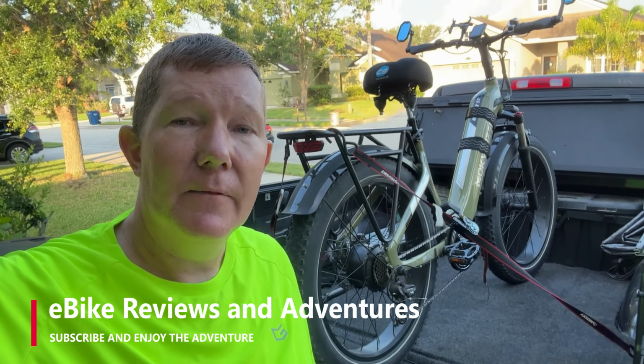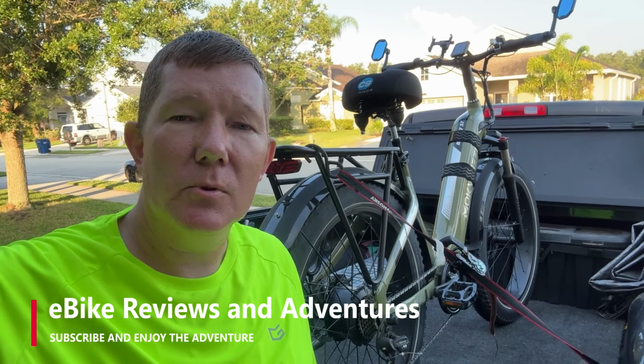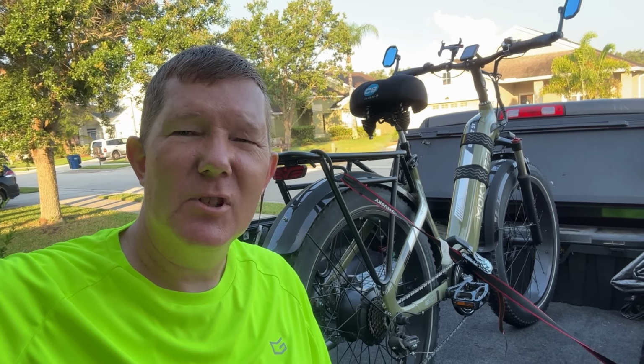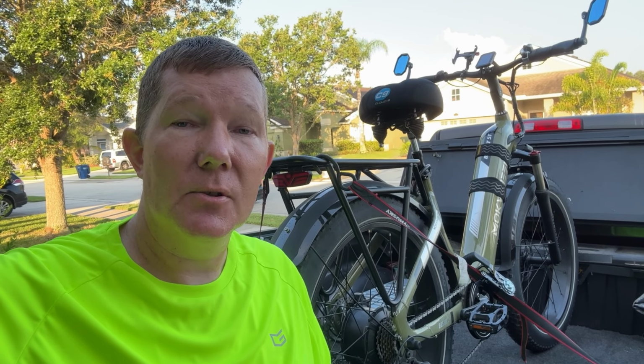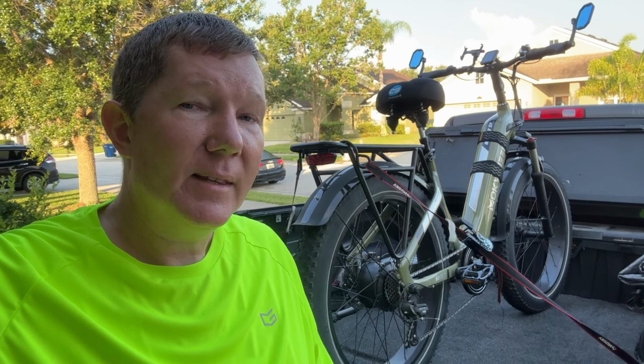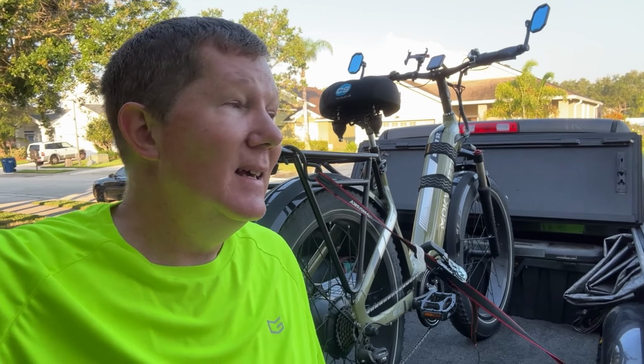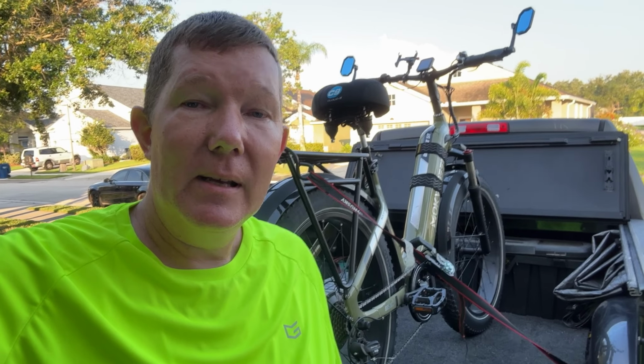Today I'm going out on an adventure, with hopefully one or two other friends showing up. We're going to Robinson Preserve, located just south of St. Petersburg in the Sarasota-Bradenton area. We're going to check that out, then skip over the bridge and head over to Anna Maria Island, and drive across the island and check that out as well. It's going to be a great day. It is hot and humid already. It's 7:30 in the morning, but it's going to be a great day.